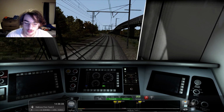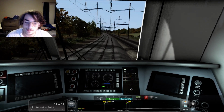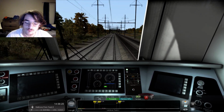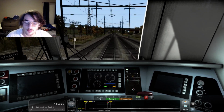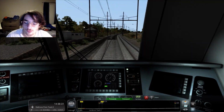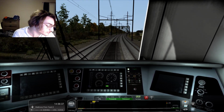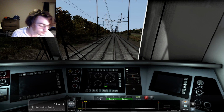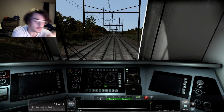Alright, so there's our restriction for 110. Slow it down to 100. Alright, here's the interlocking. We're going to go ahead and just stay here because we're coming up into New Carrollton about a mile and a half. And then we'll be going to 125 miles an hour. So we get out of this. I'm sorry, 110? We are at 110 because we are at B speeds.